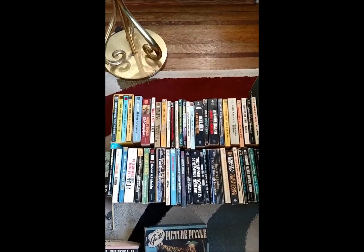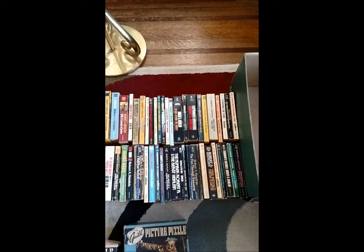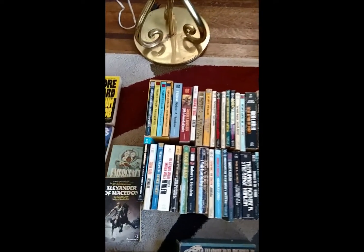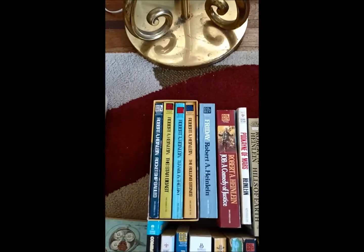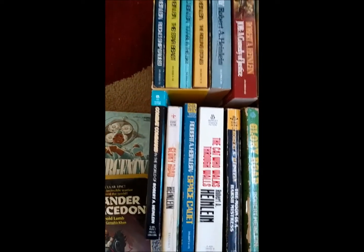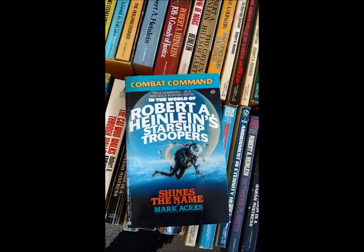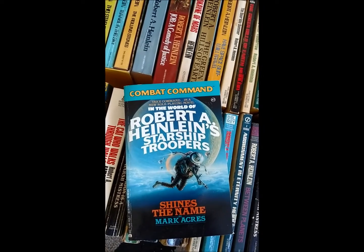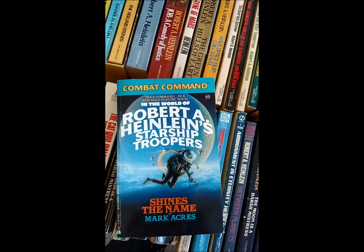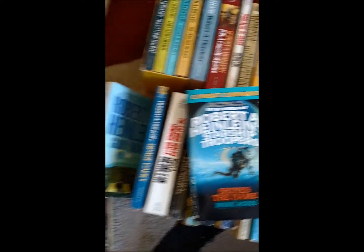And then I got this great lot of science fiction books, about 40 of which are by Robert Heinlein, and I happen to collect Robert Heinlein books, but I think most of these are probably going to wind up for sale. Some interesting notes. There's a nice little box set here by Del Rey, and I'd never seen one of these before. This is a book set in Heinlein's Starship Troopers universe, but by an author by the name of Mark Agers, or Agers. I'm not sure how that's pronounced.